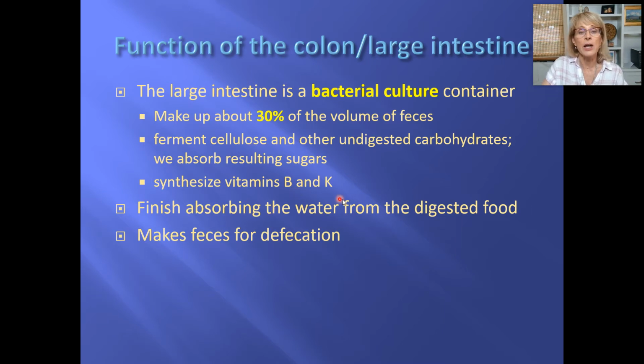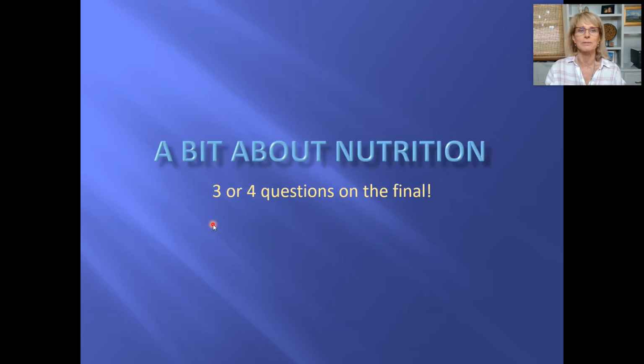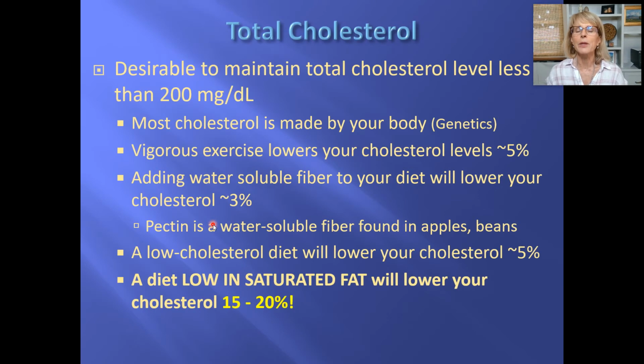Some B vitamins and vitamin K are also made by these bacteria. It does finish absorbing the water from the food we digested and wadding it all up to make it something we can get rid of through defecation. Just a little bit about nutrition.